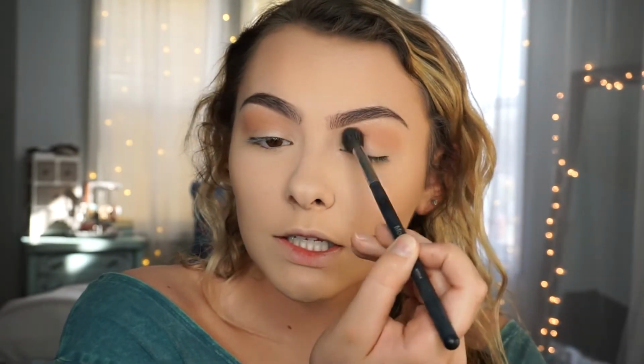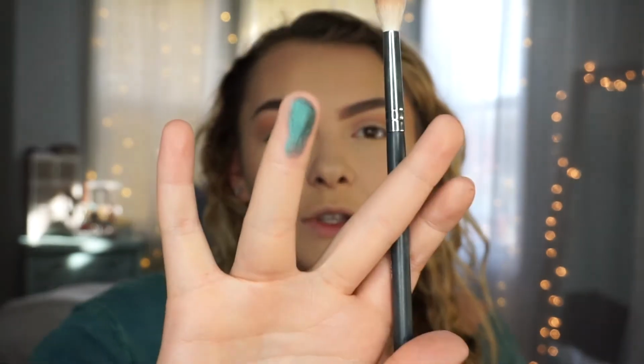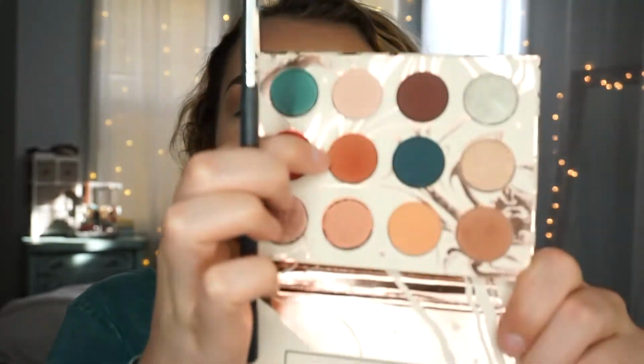These are really pigmented and they blend super easy. Really buffing this out for the transition color. Ooh, these are so soft. Look how pretty that is. That's my favorite shade. But I don't know how to wear bold colors. I'm scared. Okay, you know what? I'm just gonna freaking do it, man. It's really pretty. We're just gonna go ahead and take this color.